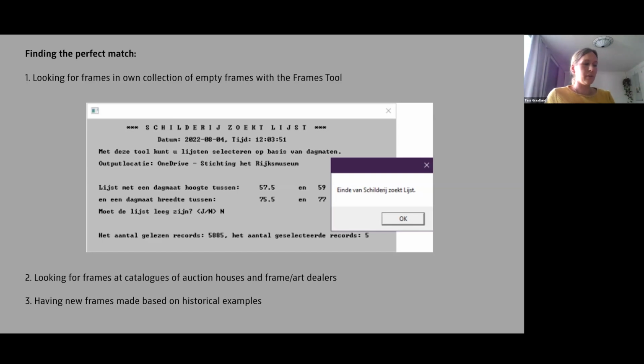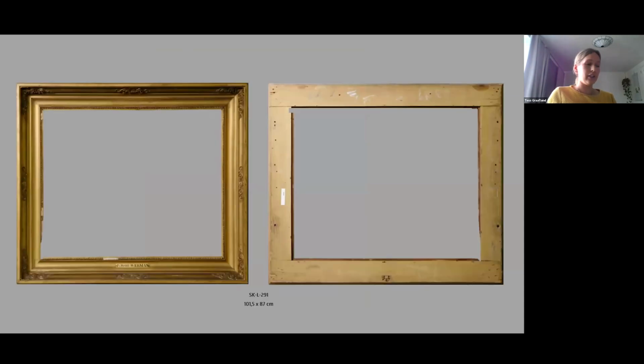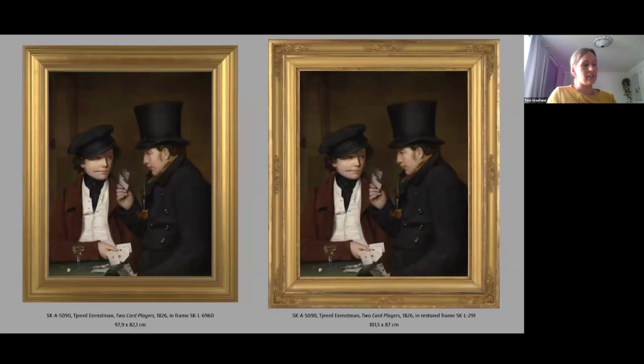And in the following slides, I would like to show a few examples of new framings we have done in the past years. This painting by Tjeerd Eersman, dating 1826, was acquired in 2021. It had a very modern gilded profile frame that was not appropriate for the time period. And using the frame tool, a match came forward in our empty frame collection, this Biedermeier frame with composition ornaments. After conservation treatment and changing the orientation, the frame now forms the time-appropriate ensemble with the card players.